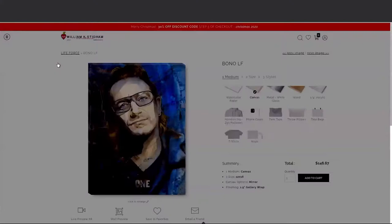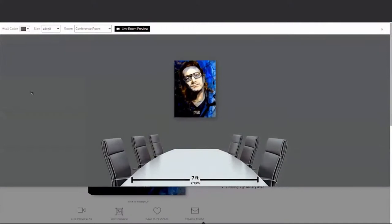What if their walls aren't white, right? What if they're this ugly color? Or there's something a little bit darker. Is the piece going to look good with this color, right? Because again, buying art is just such an incredibly visual process.